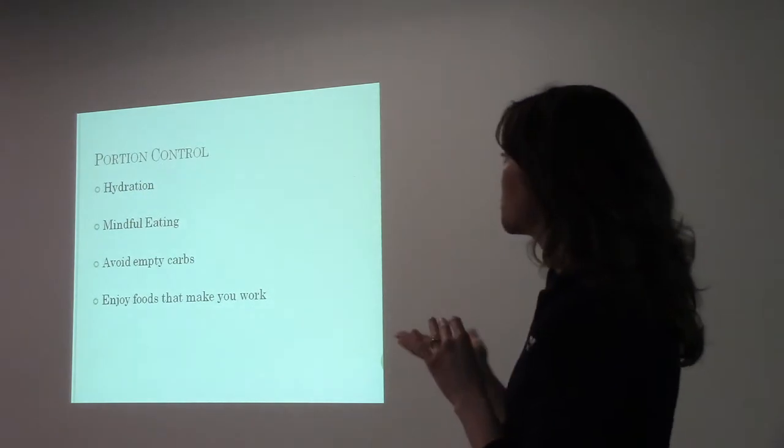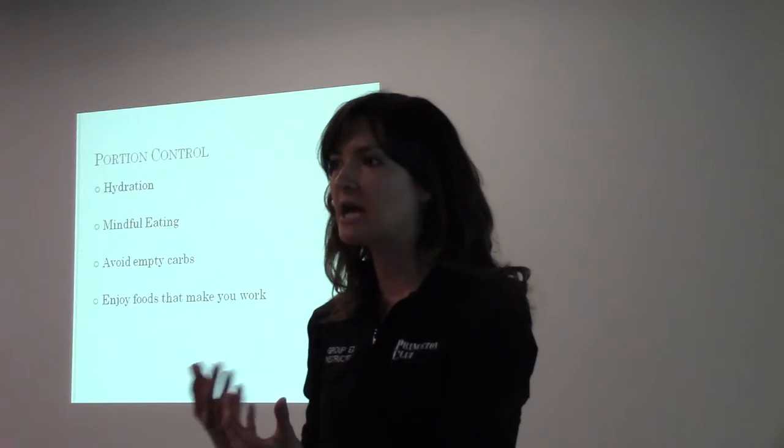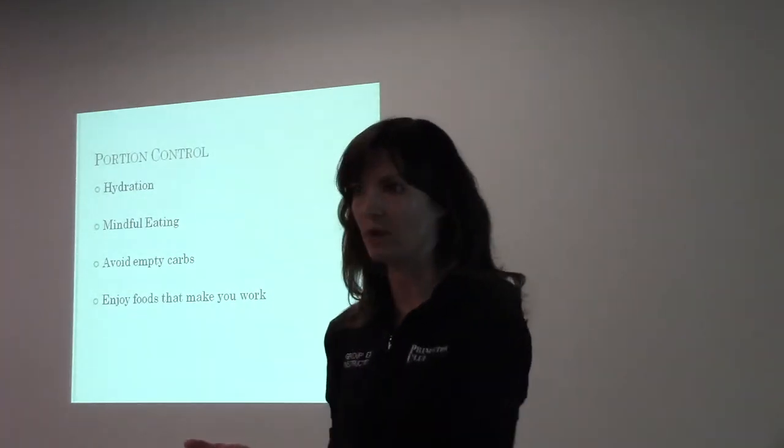At your meals, you could do whole grain pasta or brown rice or quinoa, something that's got a little protein and fiber in it, as opposed to white rice and white pasta.